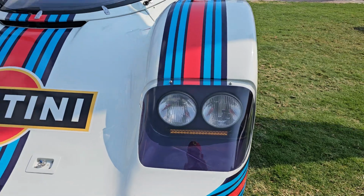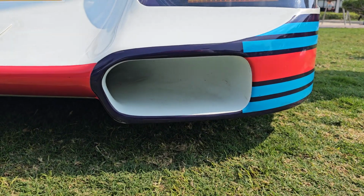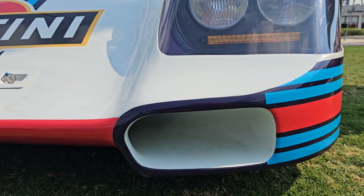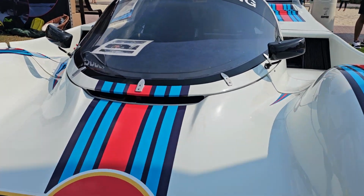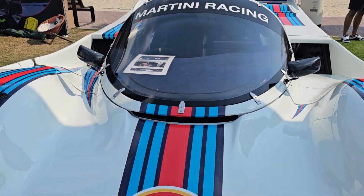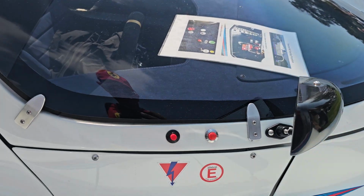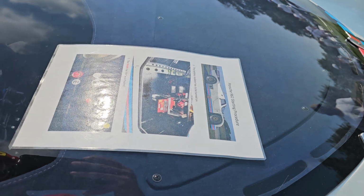Okay, so you have very simple headlights. In fact, a little too simple. And then you have these vents here. I'm guessing these are for the front brakes, if I'm not mistaken. And of course, you have the gorgeous Martini livery everywhere. You have a small vent here underneath the windscreen. I'm guessing that's for the cabin, just to provide a little ventilation for the driver and the navigator. You have side mirrors here instead of outwards. I think that's for better view.